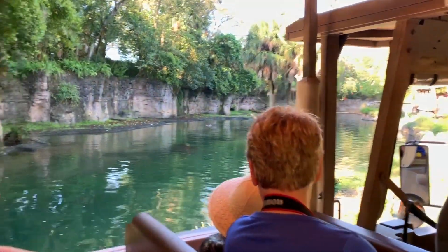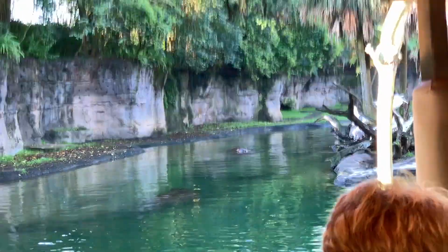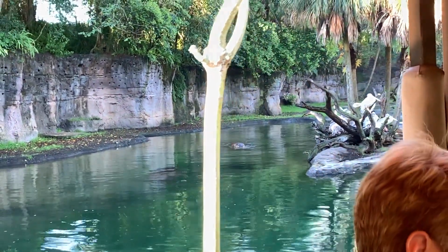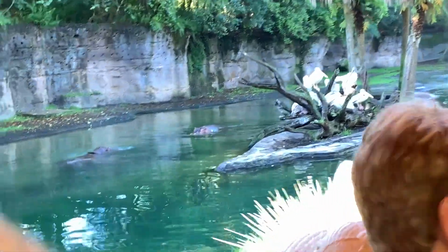Now, hippos, they also don't really swim. They take a deep breath, sink down to the bottom, and then walk along down there. Whenever they're ready for another breath of air, they'll just come right back up to the top, take another deep breath, and then sink right back down. Make sure everyone still stays fully and completely seated back there as well.